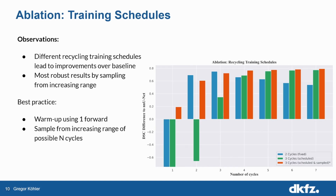We also performed an ablation study concerning the different strategies for the recycling schedule in training. We see that a number of different schedules perform well and improve on the baseline. However, the most robust strategy comes from sampling from an increasing range of cycles. So as best practice, we recommend having a warm-up period of just using one forward pass, so no recycling, and then sampling from an increasing range of possible numbers of cycles.